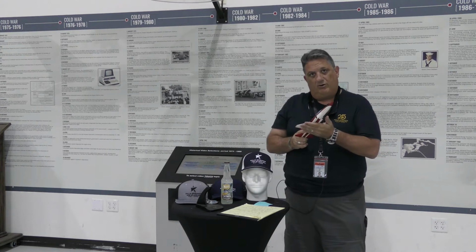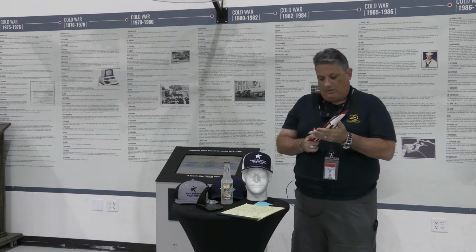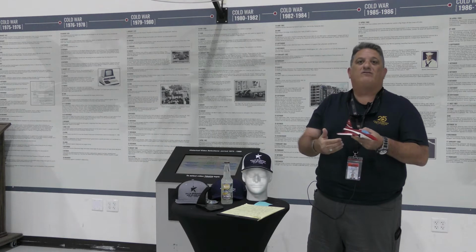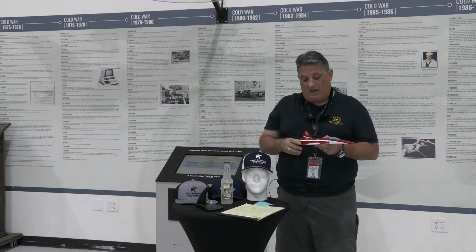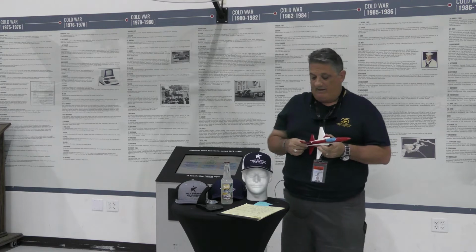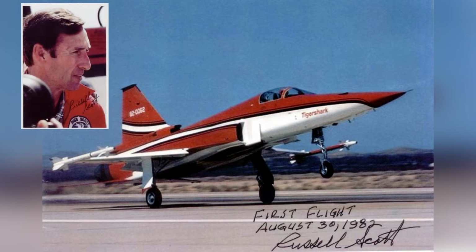It had improved lift at a high angle of attack, but when you got it down in level flight, the lift on the wing fell off and it actually impeded it. So it was not without its problems. Now, they made three of these bad boys. You can believe that. The first flight of the F-20 was in 1982, and Russ Scott was the pilot.